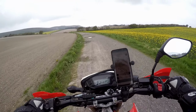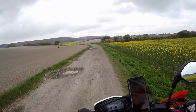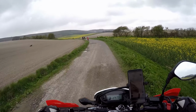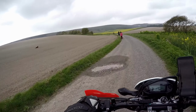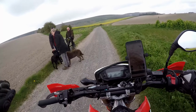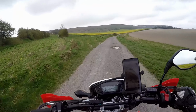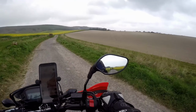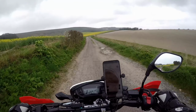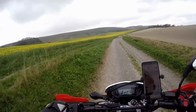Dogs. Always take it nice and steady with dogs. Lovely. Not a particularly hard track, but very picturesque. I don't want anything particularly difficult.